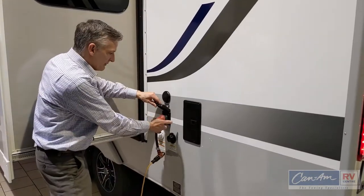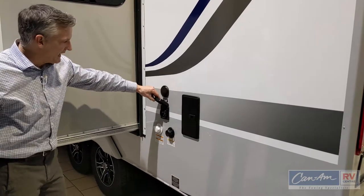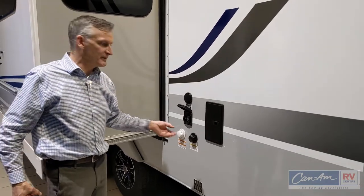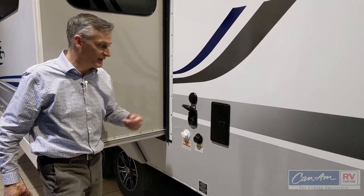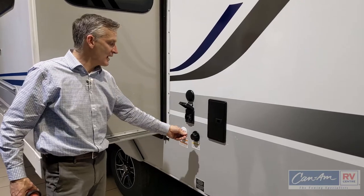Below we have the marine cord. We're just showing here with a 15 amp adapter, but the 30 amp marine cord is a 25 foot detached cord. We will give you a park adapter that goes from that big outlet to the 15 amp outlet like at home, so you can plug it in early to get the fridge cold, that kind of thing. And below that is our freshwater and our blackwater flush.